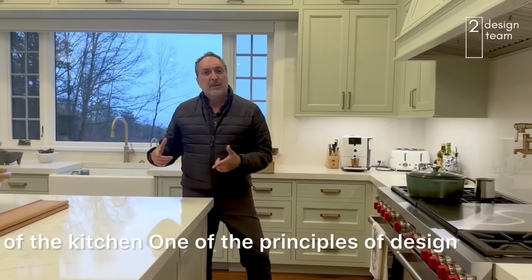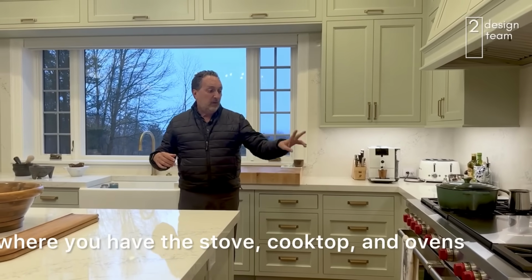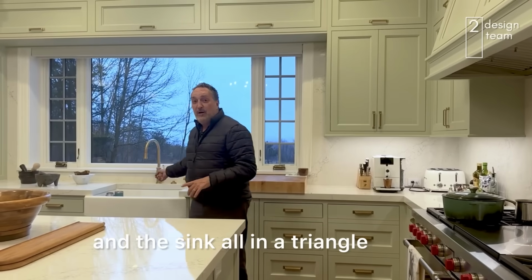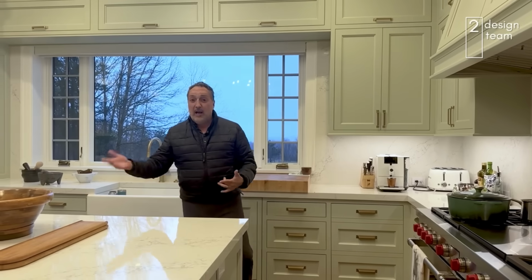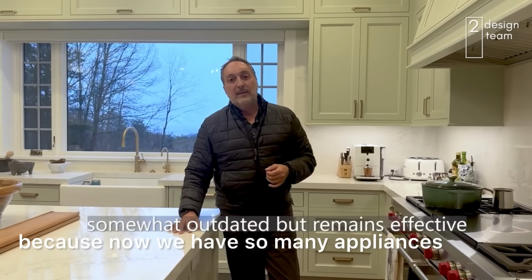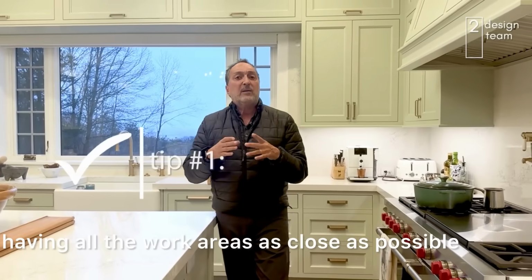One of the principles of design, which is a little bit classical, is the typical triangle where you have the stove, cooktop, and ovens. Then you would do the refrigerator and the sink all in a triangle and very close to each other, so you don't have to move around a lot. But it's becoming outdated because now we have so many appliances. That's right. The principle still works, having all the work areas as close as possible.